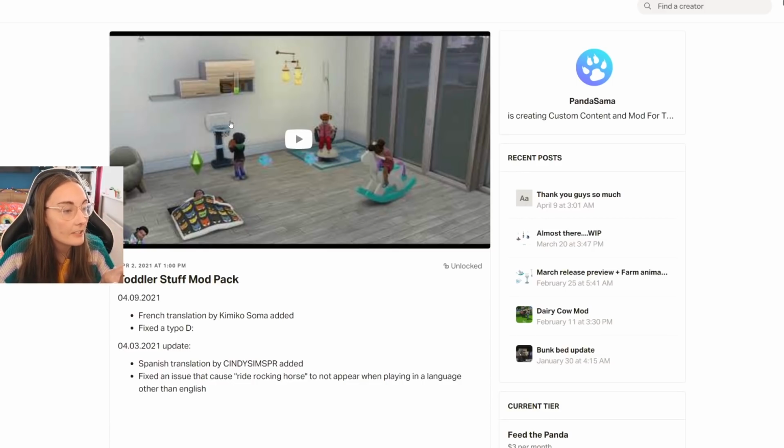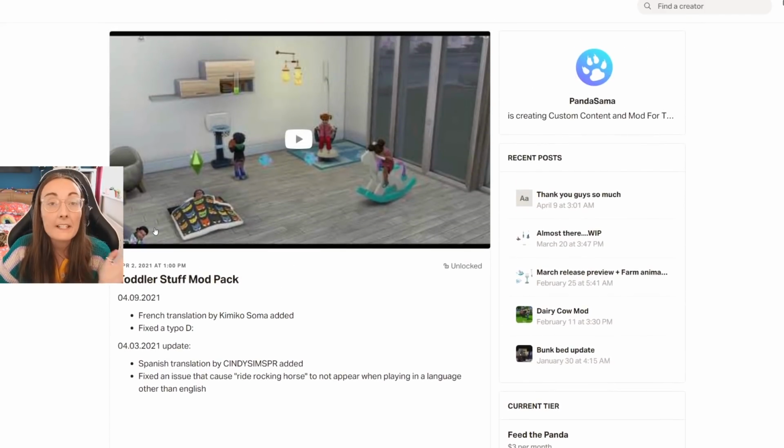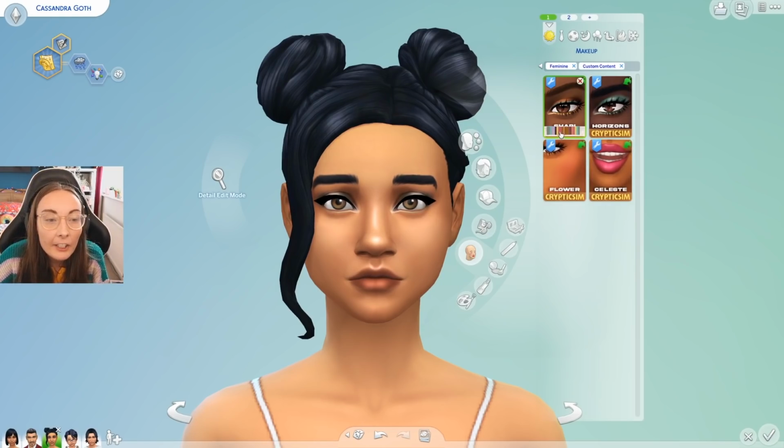And then there's also this little basketball, which I had one of these as a little toddler and it's so cute. And also a little sleeping mat. So we'll be checking out all of this. I actually paid for this one, so this is up on Patreon right now, but its final release will actually be on April the 22nd. Let's start out in Create a Sim.